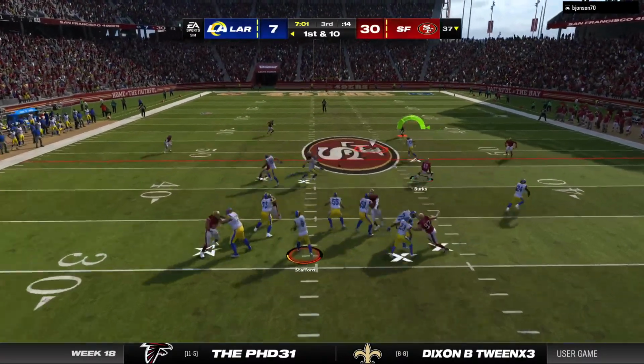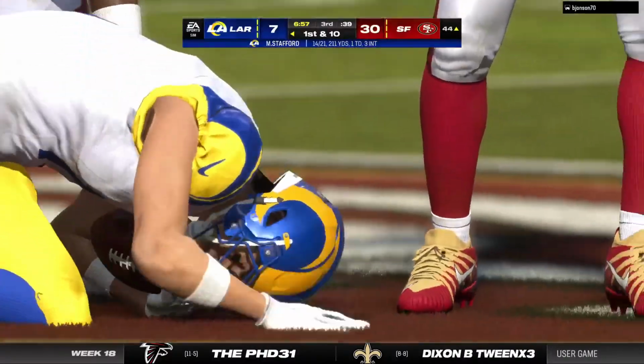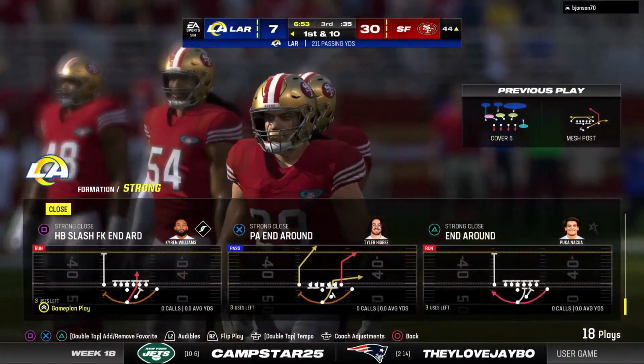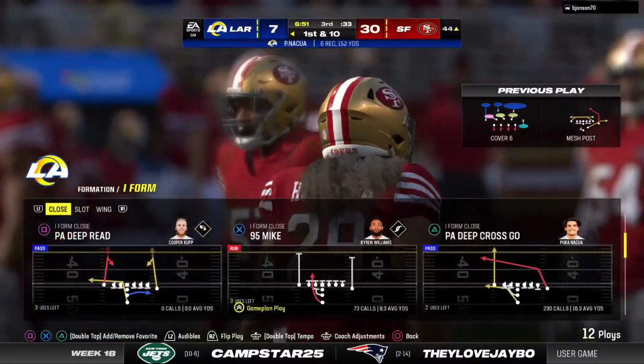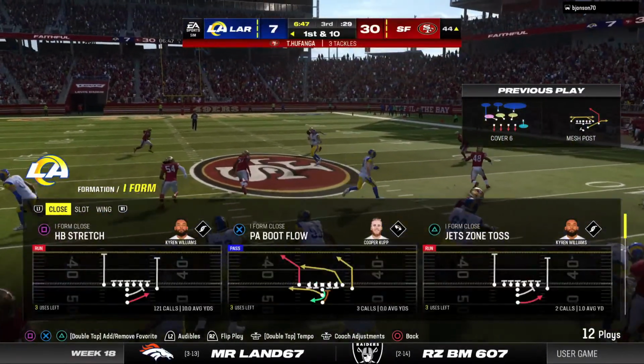Now Stafford. Going to be taken in here by Nacua. And taking it across midfield and inside the 45. 5 catches for him in that first half, and that's number 6 that we just saw, and also a first down.